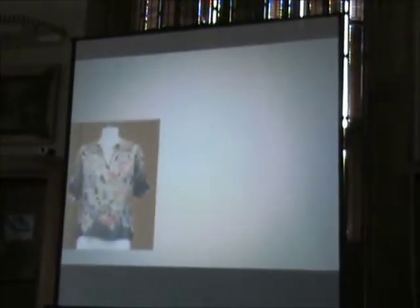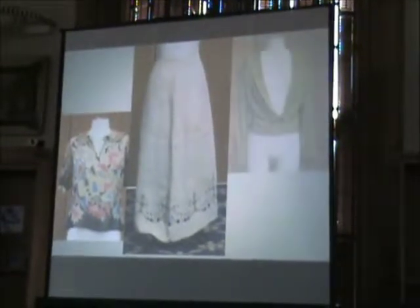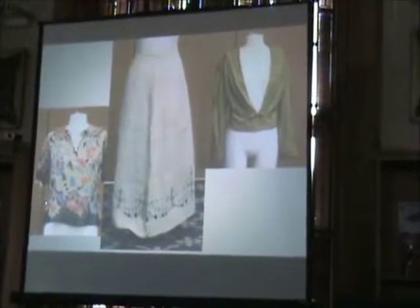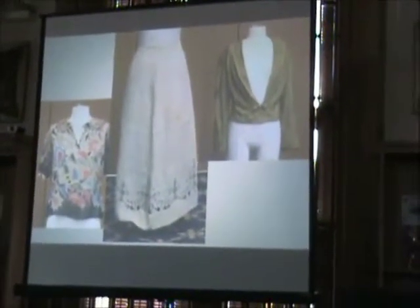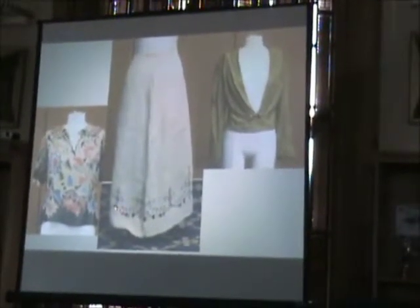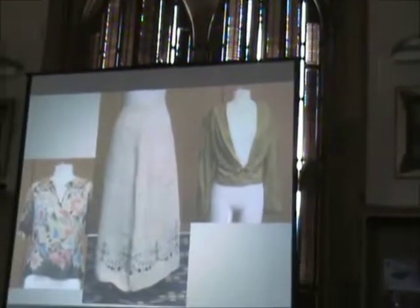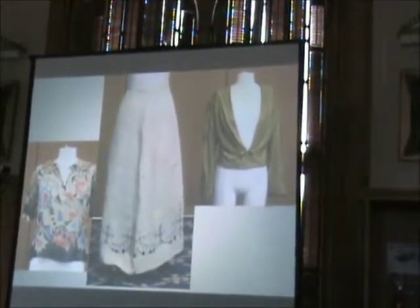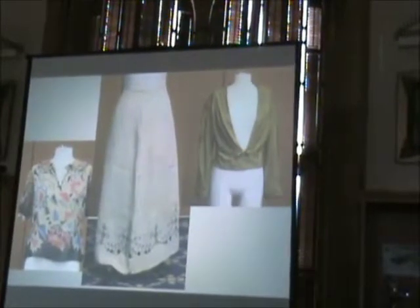This is a short sleeve blouse, white, black, and orange navy. We think that's probably 30s with the geometric design, although it could be 40s as well. In the center, this is just a lovely linen skirt with a hand embroidery that goes all the way around the bottom. And next, again, I guess this made me think of the 60s and the 70s again, although we can't really date it, but a gold tuxedo jacket. Again, something that's pretty iconic in a lot of pictures.